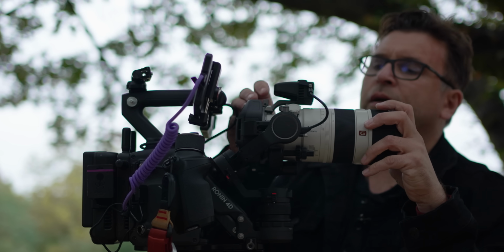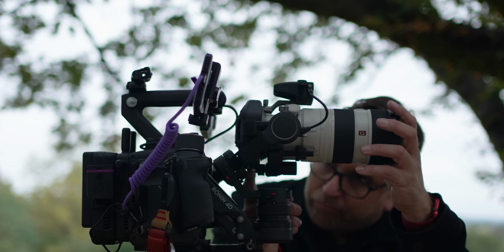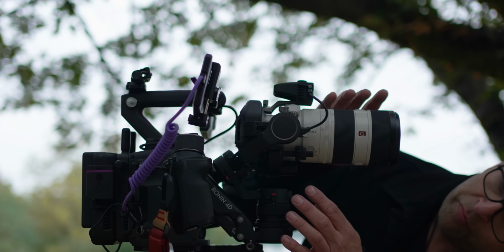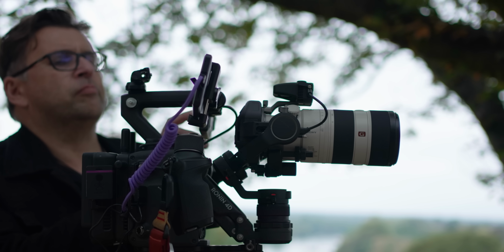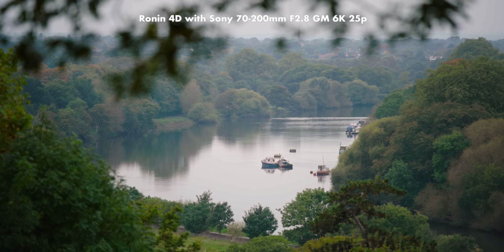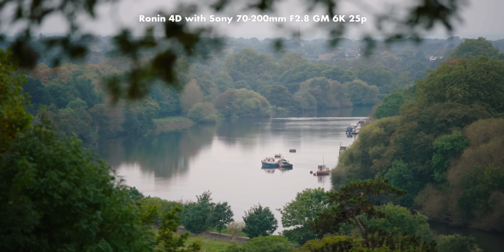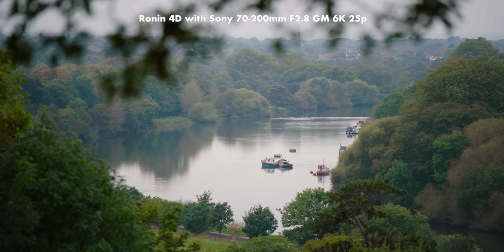You can use heavier and longer lenses when you're on a tripod and you lock down all the axes, but it is still a bit wobbly. This is the amazing new Sony 70-200 f2.8 GM Mark II, and it's just over 1 kilogram. So if it wasn't so long, you might just be able to get away with using it on the Ronin 4D. But of course, it's too long, so you can't.